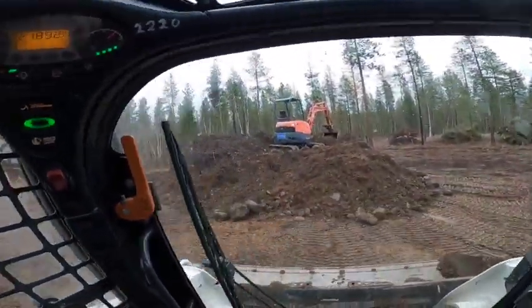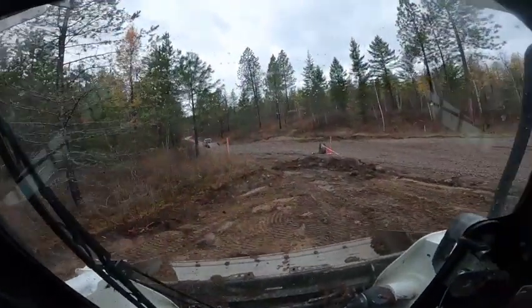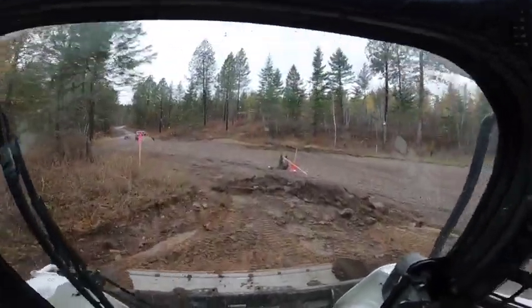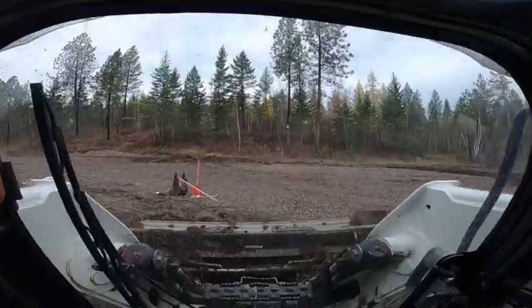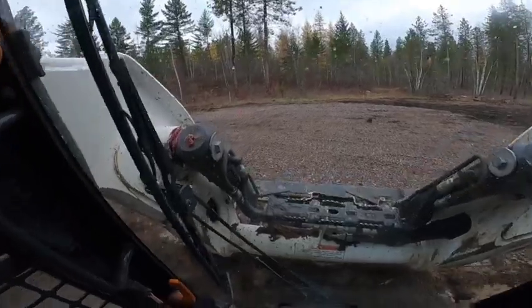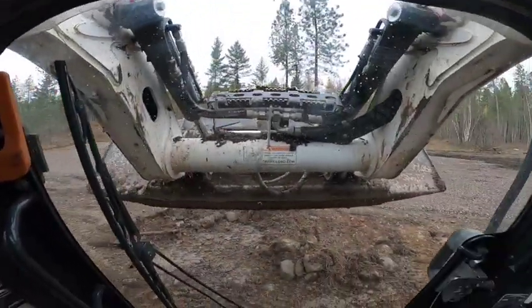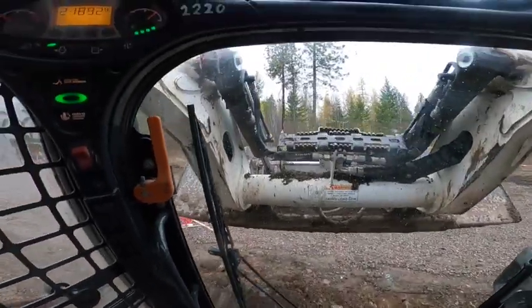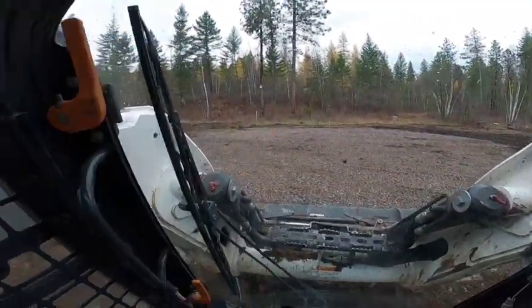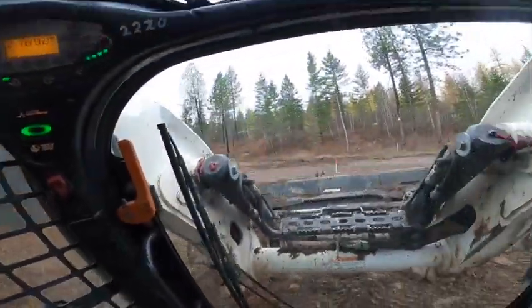Just gonna keep picking away at this, but I just kind of want to share some thoughts on this. I really like this machine, and obviously I'm just moving dirt. This is actually a low flow model, so for running implements it wouldn't be ideal, but I think that's probably because it's from the rental yard, and I'm sure it's quite a bit less money, so that's why it's the low flow option. But yeah, just for moving dirt, it does really well, pushes really well.